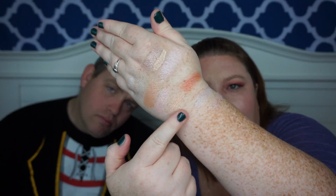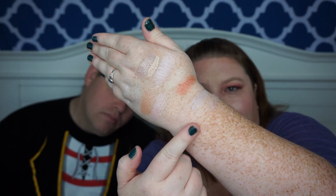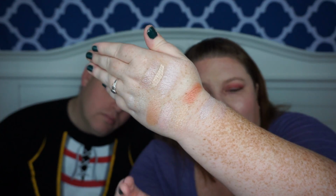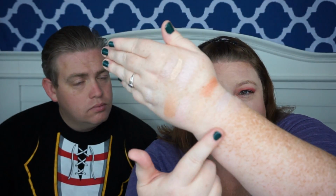All right, so there it is. This one right here is the Nightmare one, and this one is the Petrificus Totalis, which both of them are very subtle. I wish you could see it in the light, because this one is more of a lavender, and this one is more of a gold. What do you think of those?